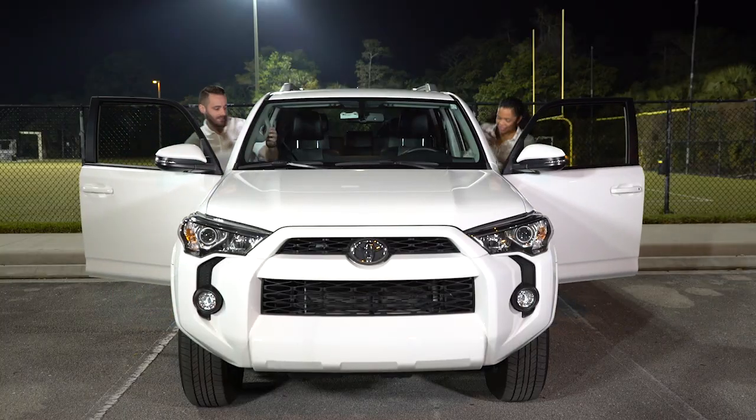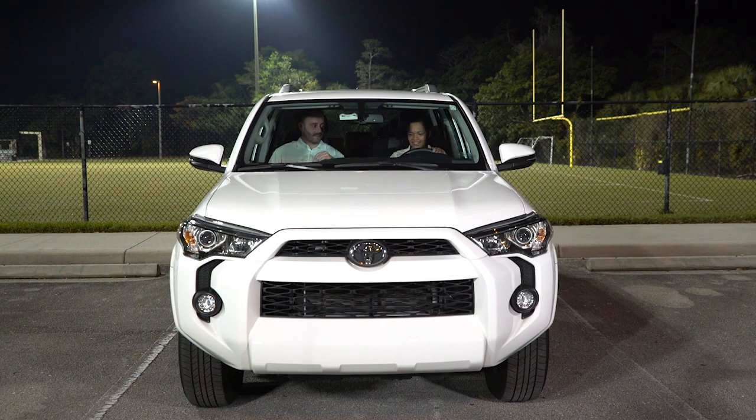Once Jake has installed the new set of bulbs in Sabine's car, they head out to put them to the test.